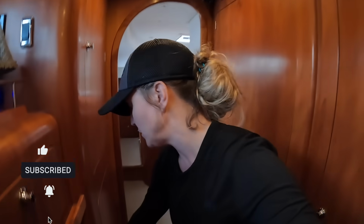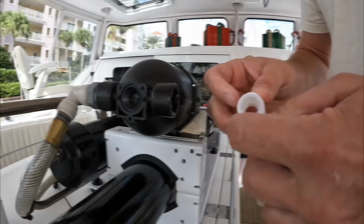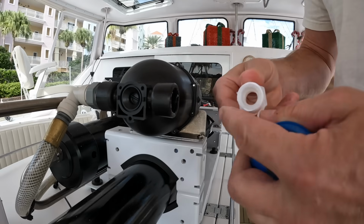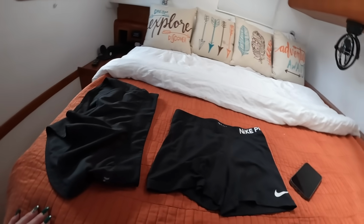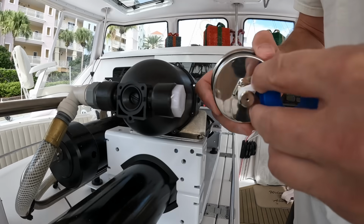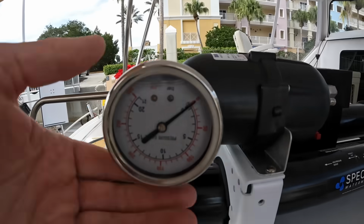Now, recently we've taken a lot of stuff off the boat, so I should be able to just grab some shorts. We got some black shorts there. Those will work. I don't know. Let's try them on and find out what we want to wear. I'm gonna go with the loose ones.